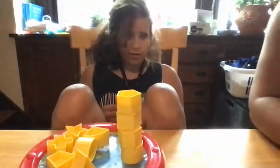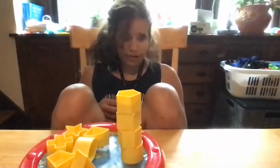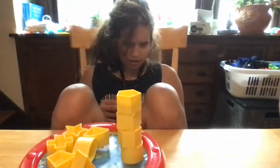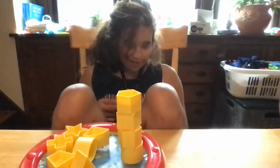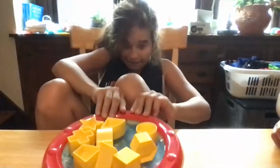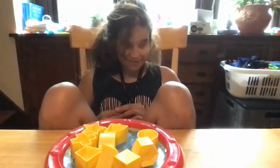I built, well, I was pretty frustrated with my building, but my mommy helped me a little bit. Your mom gave you encouragement. Mm-hmm. Show how you shake it. Oh, so the earthquake came and it tore your tower down. Yeah. That's okay, Stella. It happens.